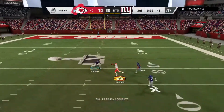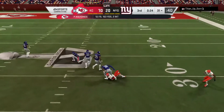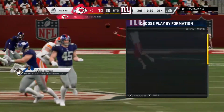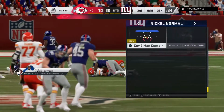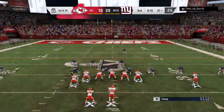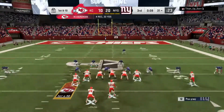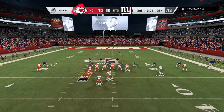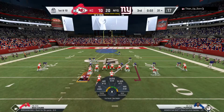Now it's Mahomes again. Oh, did he hang on to it? He did on the dive. Nice grab. And they're going to have another 1st down as the tackle's made at the Giants' 31-yard line. When the spotlight is at its brightest, and let's face it, it's the Super Bowl, those types of plays come out, don't they? Absolutely. A big-time catch on the biggest of stages.